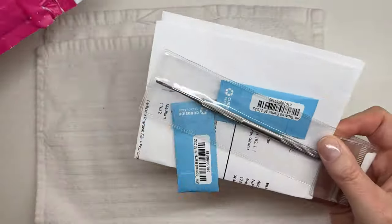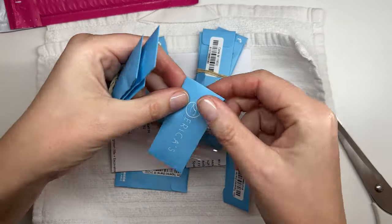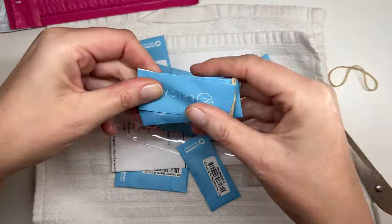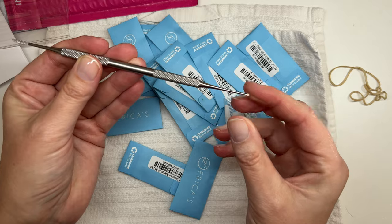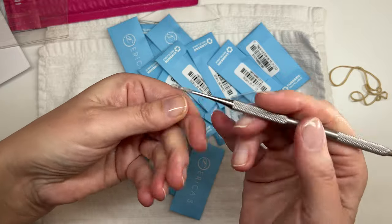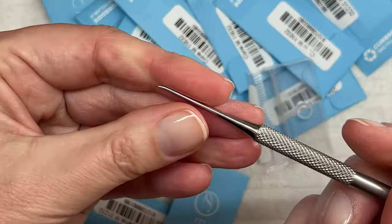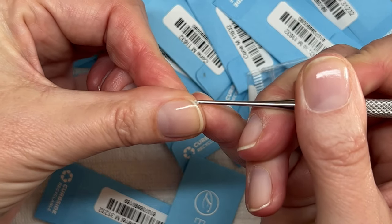Okay, so let's look at what I got from Erica. I love this packaging because it's very small and it doesn't take up a lot of space when you are shipping it. So this is the curette. This is a very good kind of curette. It's quite sharp, and the file to clean the corners, because very often when people think they have ingrown toenails, they don't have ingrown toenails, they have impacted toenails. So this really helps. And this is new to me, so this is going to be good as well. It's just a little scoop.